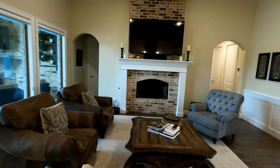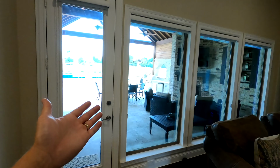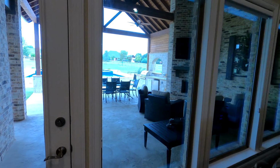You can also just be sitting in this space here, watching a movie or playing music, and then go outside by the pool and have something completely separate playing. So it gives you a lot of flexibility. Let's go out here and I'll show you this space.